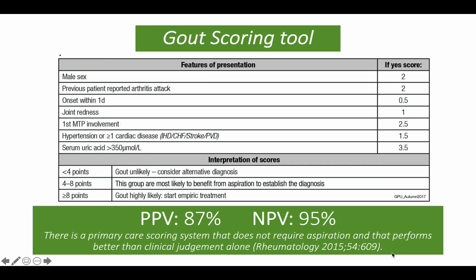It's got a phenomenal positive predictive value of 87%, and basically you can see it up here that you use several different methods, such as their sex, whether they've had previous attacks before, whether it's happened relatively acutely, just to give them a score. And anything over 4, you're looking at the diagnosis, whereas if it's over 8 points, then it's highly likely and you should start treatment.